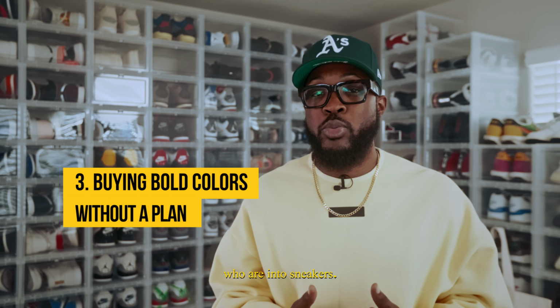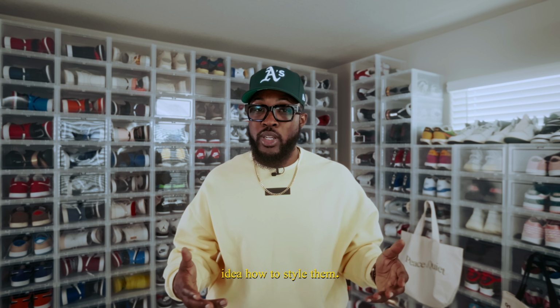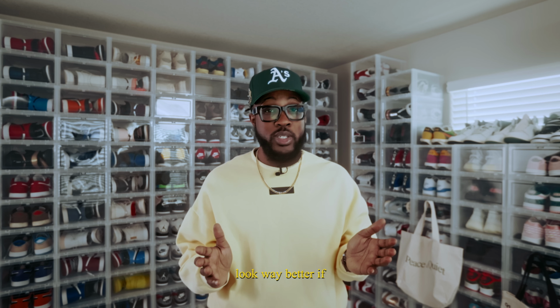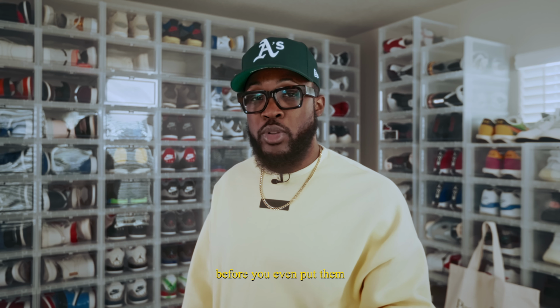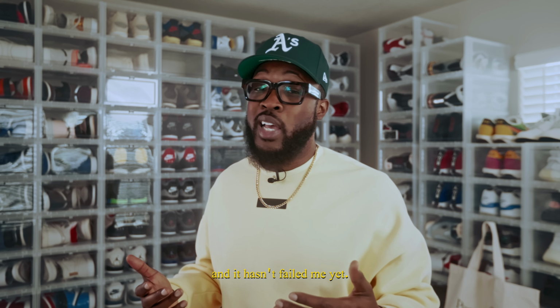Number 3, buying bold colors just to stand out or be trendy. Now I see this a lot with people who are into sneakers. People will buy items with colors that really stand out, but have no idea how to style them. And then when they wanna wear it, they'll pair it with either like black or gray. Now buy what you wanna buy, of course, but that trendy piece is gonna look way better if it's styled properly. And now that you have Colour Varia, you can test the pairings before you even put them on. I've used Colour Varia with some of the most difficult colors in my closet, and it hasn't failed me yet.